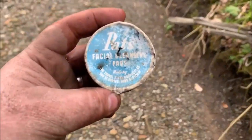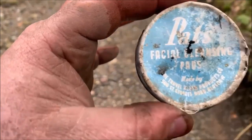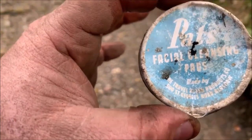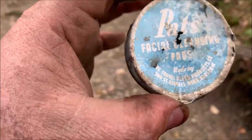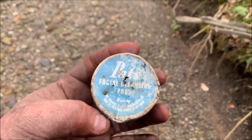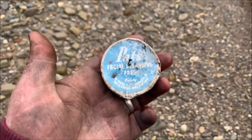Right, guys, I just found this little tin. Look at that. Pats, facial cleansing pads. The Travel Clean Products & Co., 500 St George's Road, Glasgow. I bet you that was some time ago, eh? That's from the kind of 40s, 50s era. Bet you they're well gone, Pats.